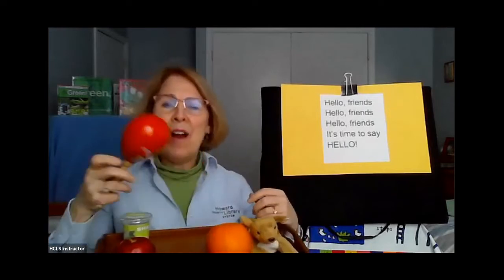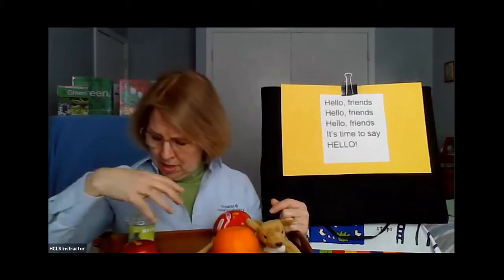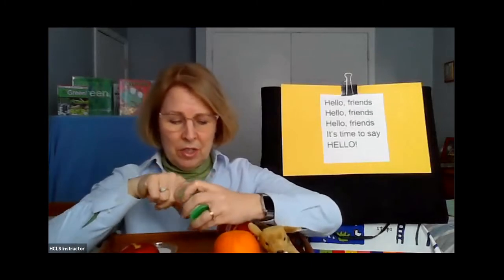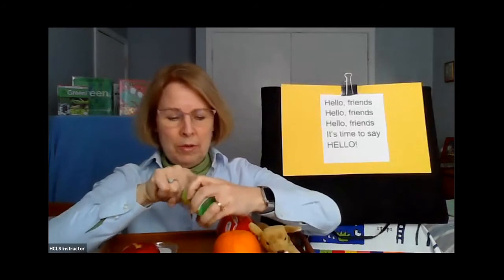This is a maraca. Noisy. What color is it? It's got a bunch of different colors on it, but none of them seem to be green. And what could be in this little cup? It looks greenish. Let me take a closer look.